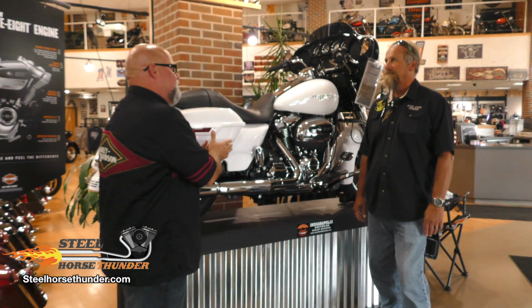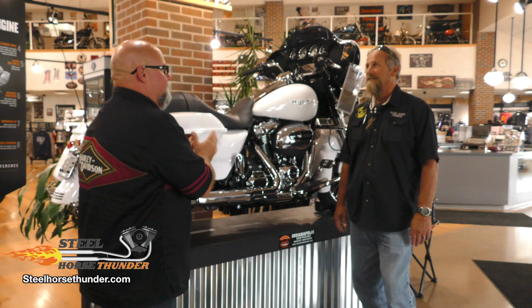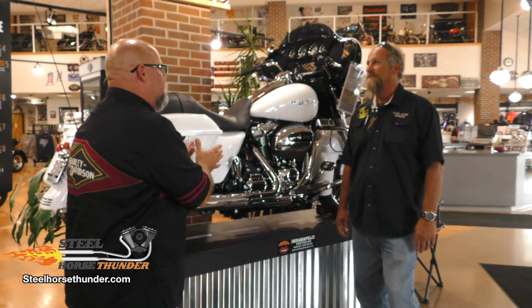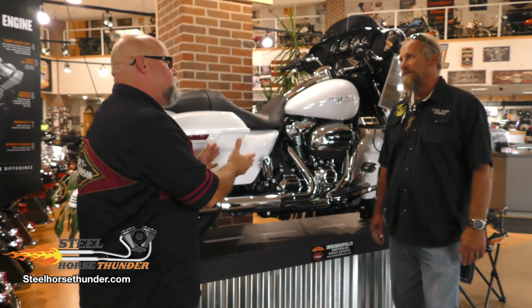I really want to show you this awesome 2017 Street Glide Special with the new 107 cubic inch Milwaukee 8 engine. But before I show you them on the bike, let's go over here and let me show you some key features of this bike.